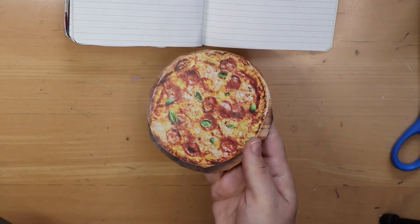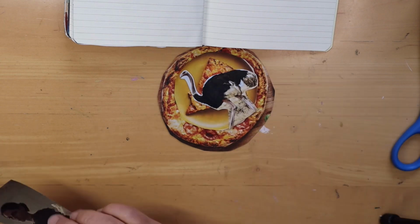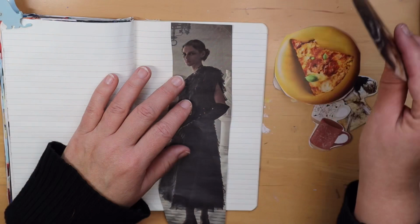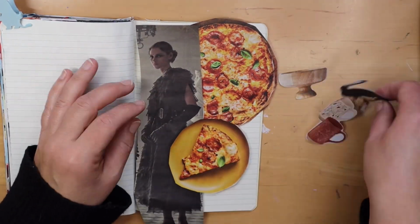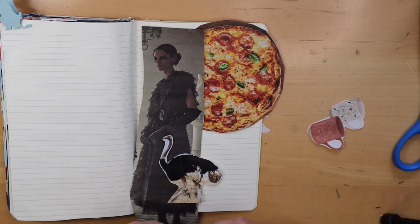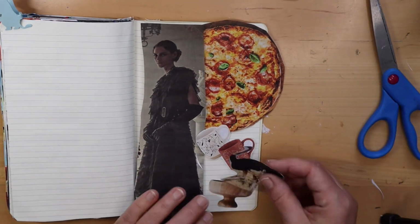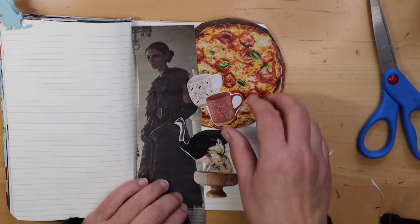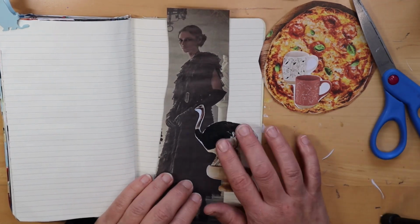So day 28, we have something made from wood, pizza, ostrich, mug, and glove. So the pizza was really throwing me off. To be honest, everything was throwing me off a bit. I loved my image of the lady with the glove. I love her glove, and I loved that picture. And the ostrich, that was my only one. Mug actually took me forever to find a mug in a magazine.